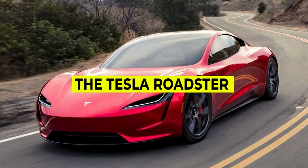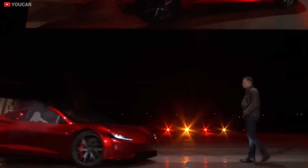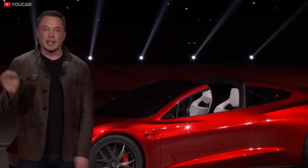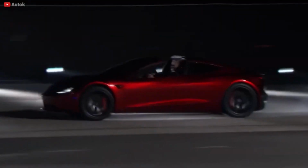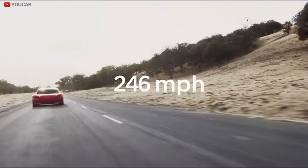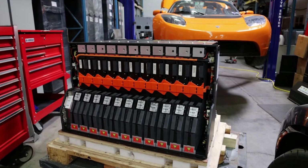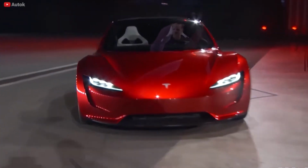The Tesla Roadster. The second-generation Tesla Roadster debuted in 2017 with a 2020 release date. However, production has not yet begun. In May, firm CEO Elon Musk predicted that the car would be manufactured next year. Musk has maintained that the Roadster will be quick despite delays. The automobile can reach 60 miles per hour in under 2 seconds and go above 250 miles per hour, he claims. One of the fastest automobiles in the world, he believes its massive 200 kilowatt-hour battery pack will give it 620 miles of range.